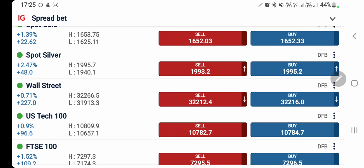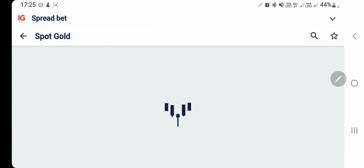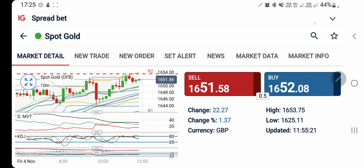Either put a trade before NFP with a strict stop loss and targets, else after NFP stay away from trading for a little while till the markets take a direction. So trade accordingly. Let's start first by looking into gold, followed by Nasdaq 100, and towards the end Dow.